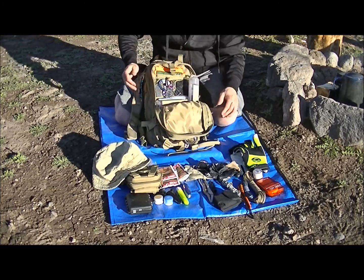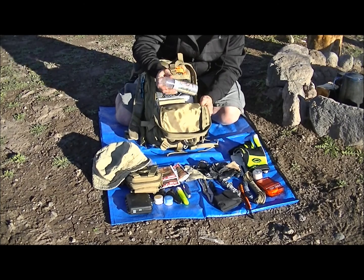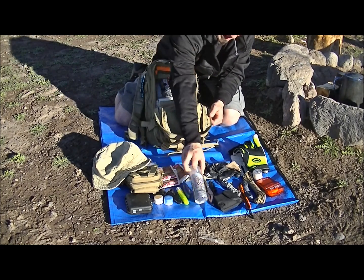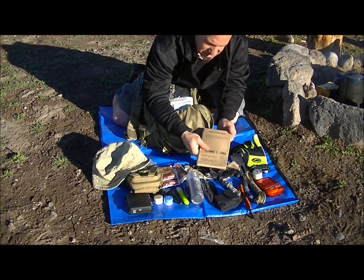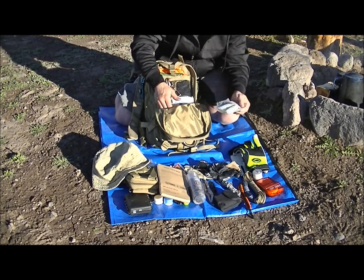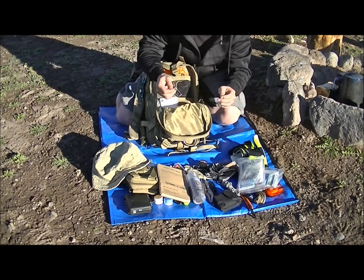There's some more packs of hot chocolate. This is kind of my, I guess the front of this pouch would be considered maybe my food portion of it. I keep a water filter straw and a container right there. The other thing I keep in here is a meal portion of an MRE. So just some more food there, sustenance, keep me alive. Some more first aid stuff, just a bunch of basics. Band-aids, gauze pads, those.